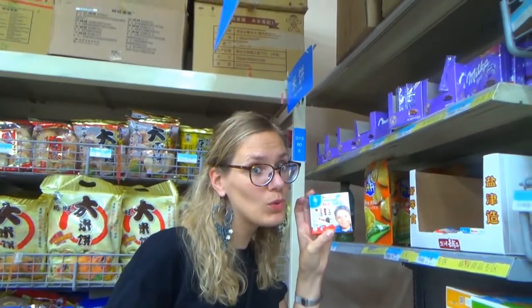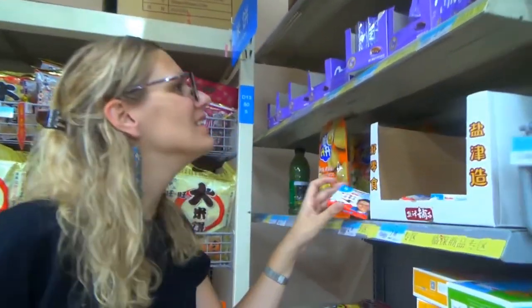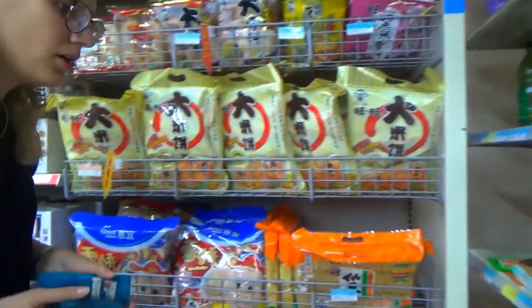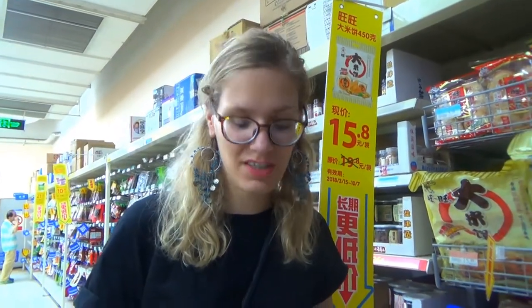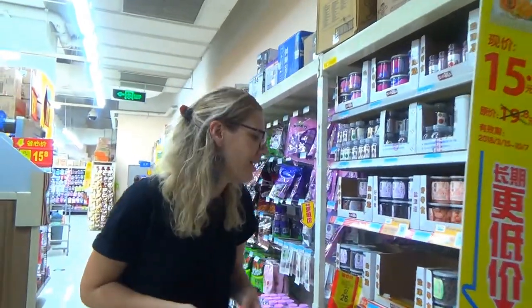Kinder Bueno. Kinder bars. I don't think we have those in the States, really. You don't have Kinder Buenos in the States? I don't think so. How did you live without those as a child? I don't know, we had Snickers and Twix. Oh yeah.